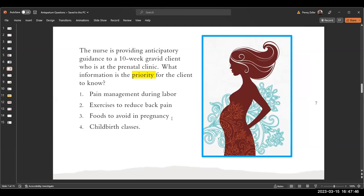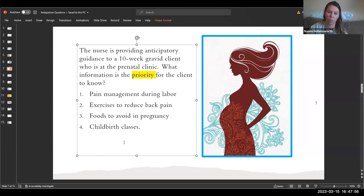Three. Yep. Do you know what foods should be avoided? I don't think we talk about this much in this class. What are some foods that pregnant women need to avoid? Raw food, like sushi and stuff. Yeah, so anything that's not cooked.